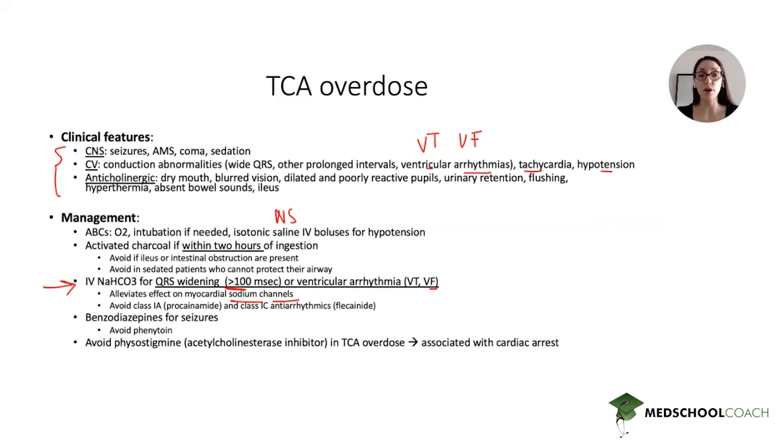And then finally, although she does have signs of anticholinergic toxicity from the TCA toxicity, even though this is technically given for anticholinergic toxicity, in the setting of TCA overdose, we want to avoid physostigmine, which is an acetylcholinesterase inhibitor, which is typically used in the setting of anticholinergic poisoning. However, in this case, even though we do have some component of anticholinergic poisoning, physostigmine has actually been associated with cardiac arrest in the setting of TCA overdose. So we would not give this in the setting of TCA overdose. We would only give it if it was exclusively anticholinergic poisoning, but not any of the other findings. So again, avoid physostigmine, although typically we use this for anticholinergic poisoning. We don't in the setting of TCA overdose.